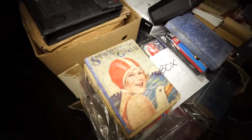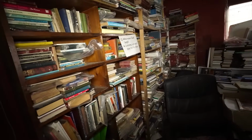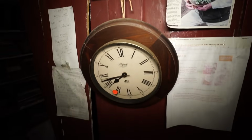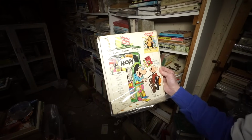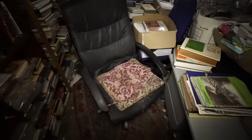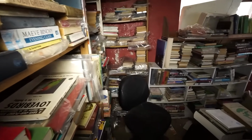Look how old that is. This one's actually a bit more organised. So there's a calendar from 2010, which kind of surprises me. So this would have been somebody's office. Look. Really got to watch your step around.